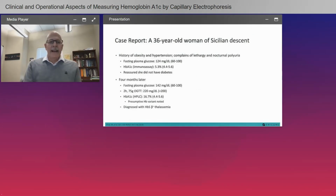So let's get started. I'm going to start with a case report about a 36-year-old woman of Sicilian descent. She has a history of obesity and hypertension, and she complains of being tired and having frequent urination at night. Her fasting plasma glucose is 124. A diagnosis of diabetes mellitus requires, as one of the diagnostic criteria, a fasting plasma glucose of 126 or higher, so she's pretty close to that. Her hemoglobin A1c, performed by an immunoassay, was normal at 5.3%, and her provider assured her that she did not have diabetes.